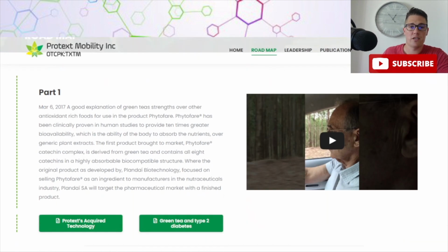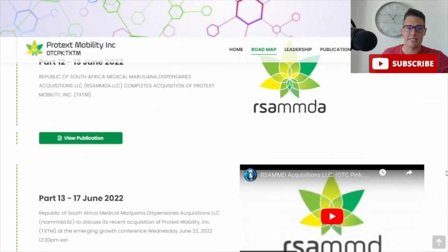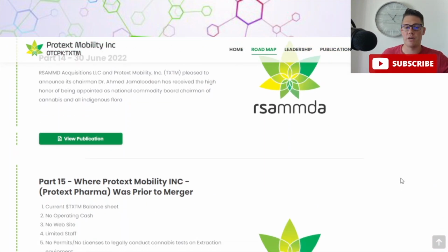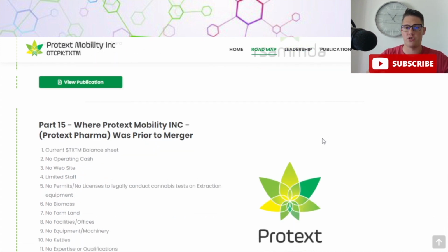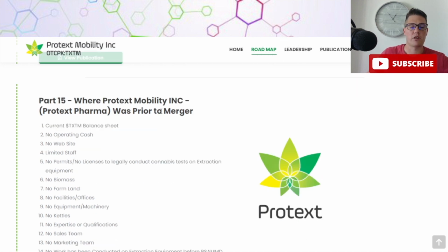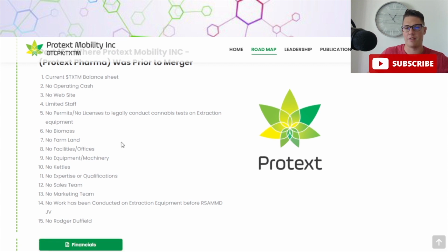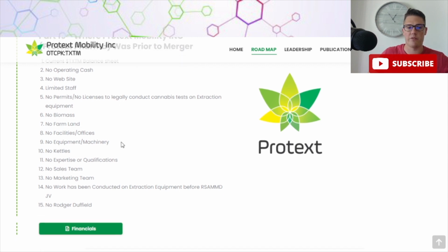I'm not necessarily going to touch on all of this. There's a couple of points I do want to elaborate on, because the post and pre-merger comparison is very important to show how beneficial the merger ultimately was. It goes over what Protex had prior to the merger. They had no operating cash, no website, which like I always say is typically a fairly big deal, no permits, no farmland, nothing basically. It's just a shell company. That's a good way of putting it.